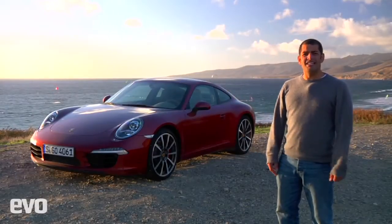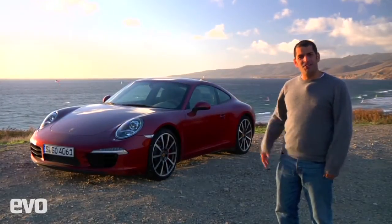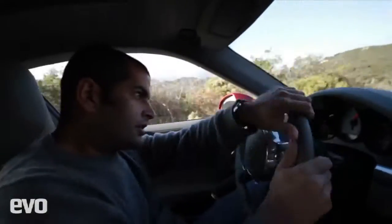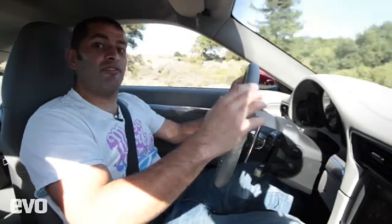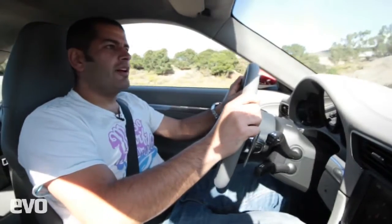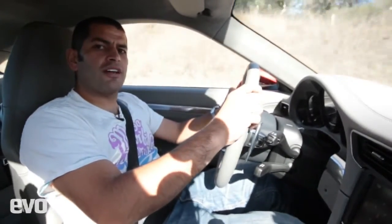It doesn't really need an introduction, does it? It's the new 911. So the world, the wife, his dog and his tortoise have driven the Porsche 991, and finally I'm getting a go in what is the first all-new 911 since 2004.